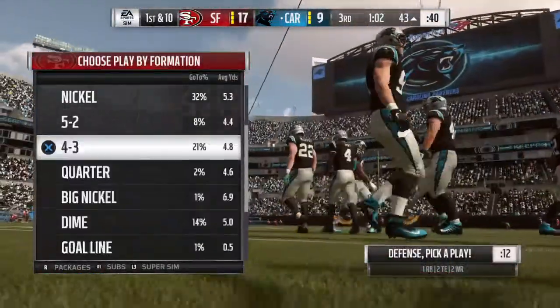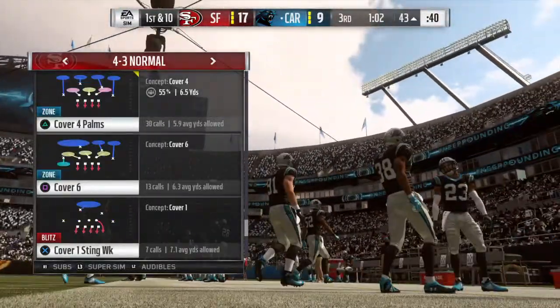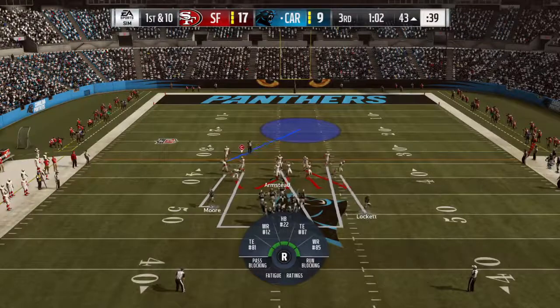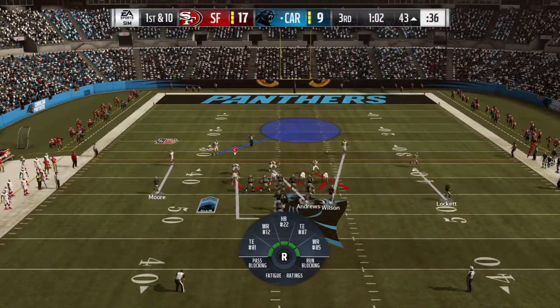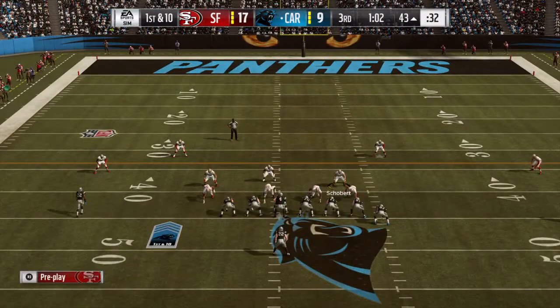Elsewhere, a third-quarter score from NRG Stadium in Houston. And the lead has gotten even bigger. The Texans have got it in cruise control right now. Remember to keep an eye on the ticker, of course, at the bottom of your screen for updates on that game and others around the NFL.